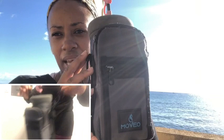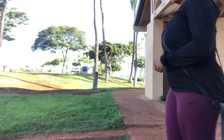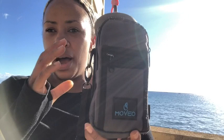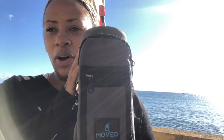I do wear this when I'm hiking or when I'm strolling down the street, and I especially like to use it when I'm at theme parks. This is so amazing when you're traveling and when you're around large crowds. You're able to have everything hands-free, and you have all your accessories that you may need, and it does help you to keep you hydrated, and that's my point of view.